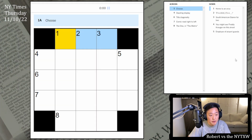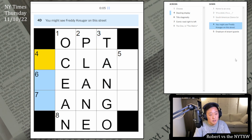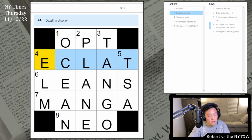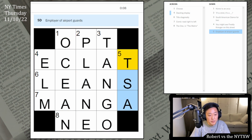All right, this is Opt Ocean. It's a Bird's Plane. This is Tango. This is Elm and a TSA. So, quick little mini today. Opt a claw, crosswordy, leans, manga, comic read right to left. I think that's a kind of a nice clue for manga, and Neo, as well as the downs that we got. Nice. Anyway, now for the main event.